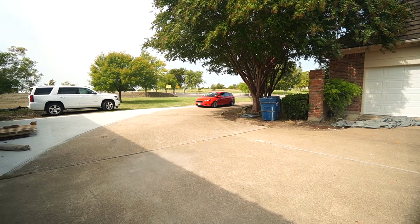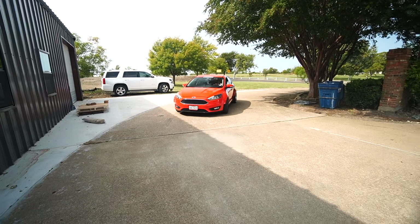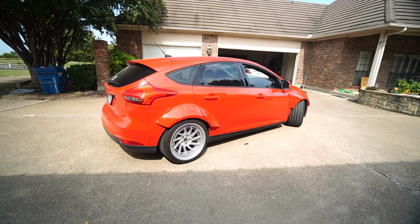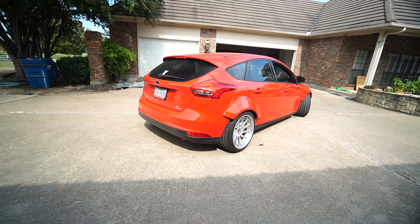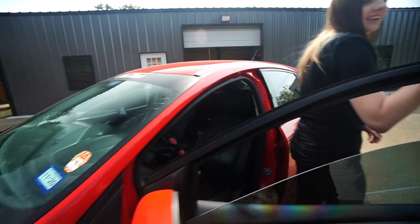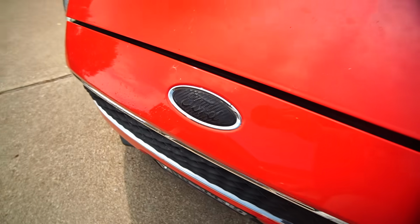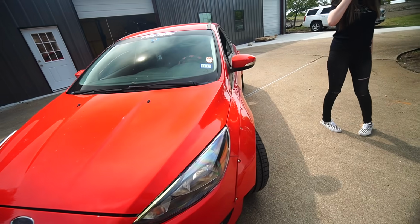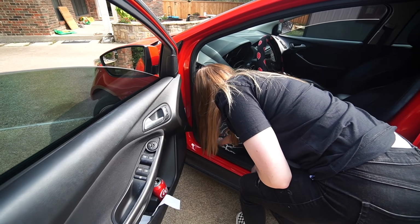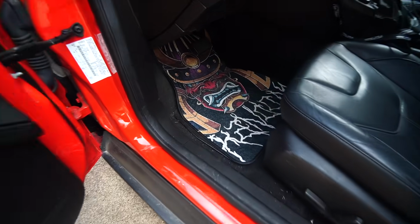Yeah, buddy. Yes, sir. You want me to back it up? Okay. Man, we gotta clean this hole. Look at that. She even did her own carbon emblems. I gotta flex your emblems. Oh, let me show them the mats you got. Wow, dude. That's pretty cool.